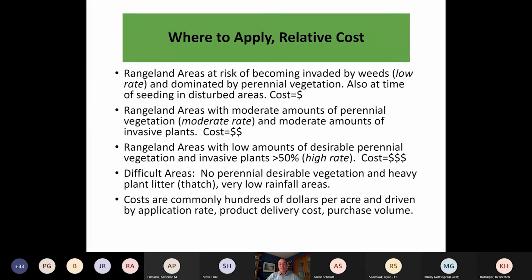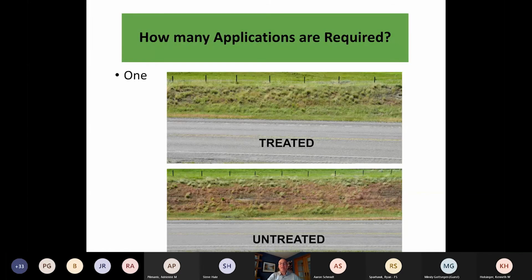And then if you're doing a large area, wait to see the response from that initial trial. We do have a base rate that is in that higher range that is highly effective. One of our difficult areas is where there's no desirable perennial vegetation and heavy plant litter and low rainfall. And I'd add to that sandy soils with no organic matter. How many applications are required? One. My goal with this has been to have this be a one and done kind of a treatment.